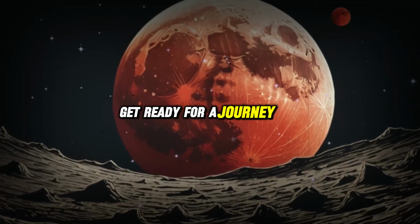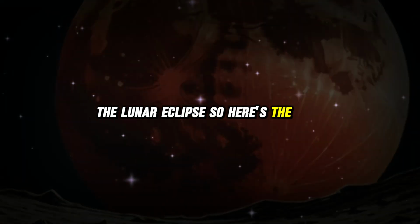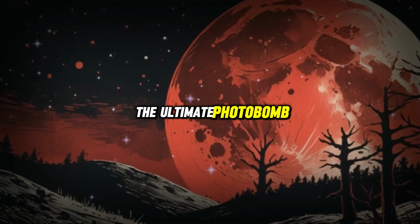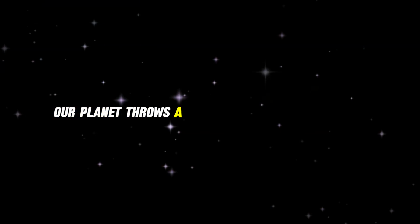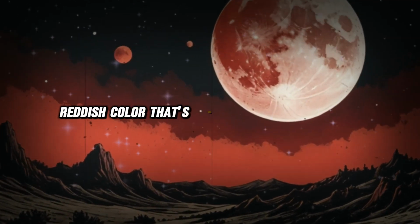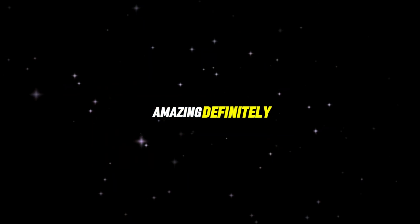Get ready for a journey into one of nature's coolest tricks, the lunar eclipse. So, here's the deal. A lunar eclipse happens when the Earth pulls off the ultimate photobomb, sliding between the sun and the moon. When that happens, our planet throws a big ol' shadow onto the moon, turning it this eerie reddish color that's often called a blood moon.